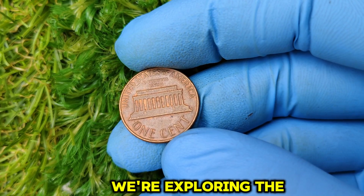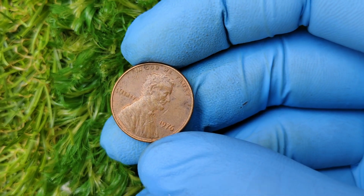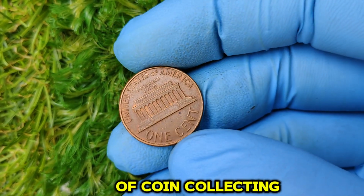Today, we're exploring the 1976 no-mint-mark Lincoln penny, a coin that might seem ordinary but holds extraordinary value in the world of coin collecting.